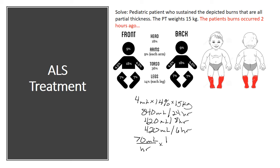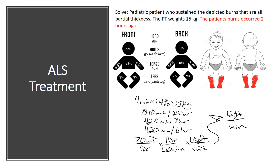And still doing our math, 1 hour equals 60 minutes. Cancel out our hours units times our drip factor, 10 drops, 1 ml. So cancel those out, and once we do that math, that's going to come out to roughly about 12 drops per minute. So our previous answer was 8 drops a minute. Now a little bit more fluid in there.